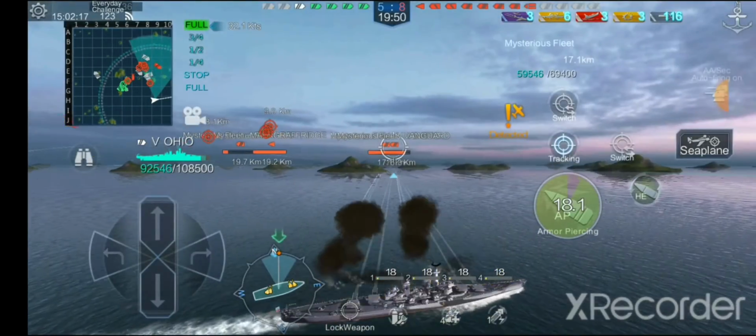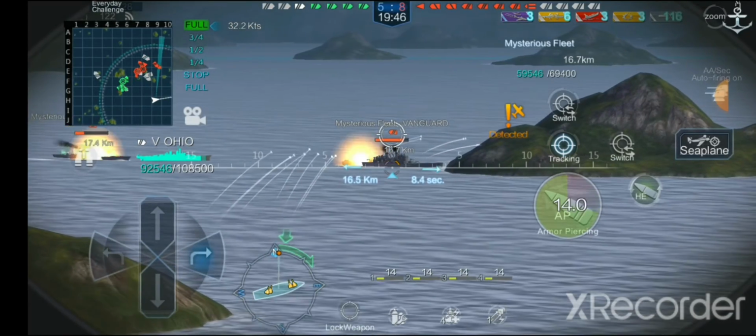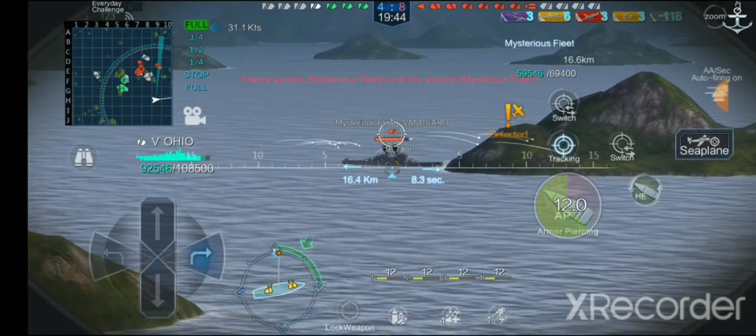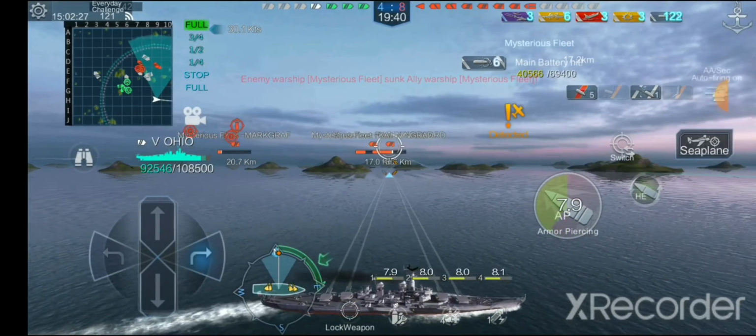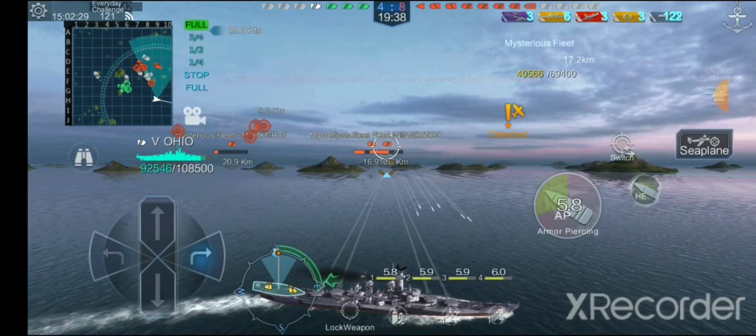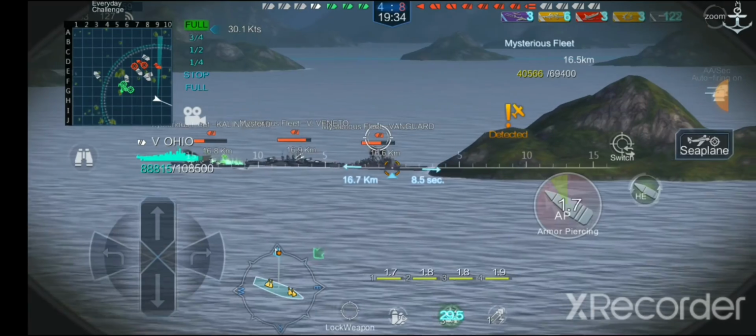Oh, there's the Vanguard. She's deciding to shoot me now. Lucky me. Aimed at the Nento. Actually ended up hitting the Vanguard, but that's fine. Yeah, that was actually a pretty respectable hit.